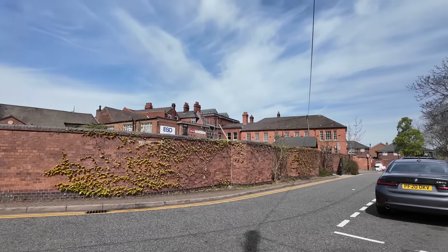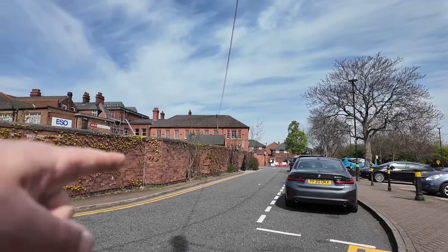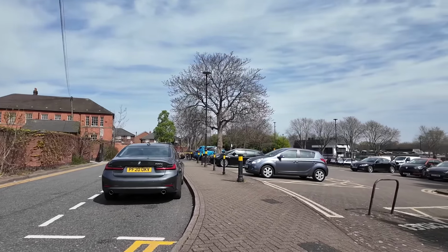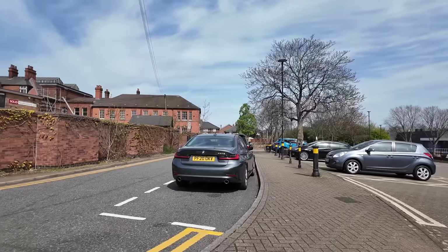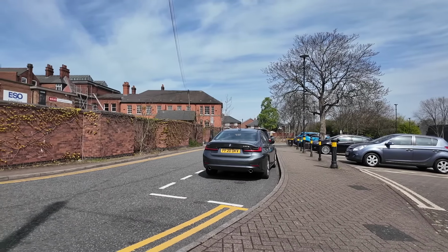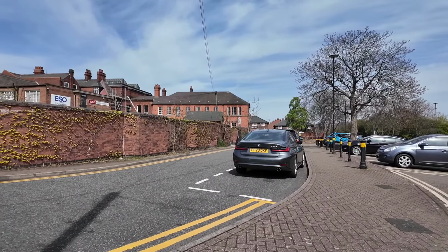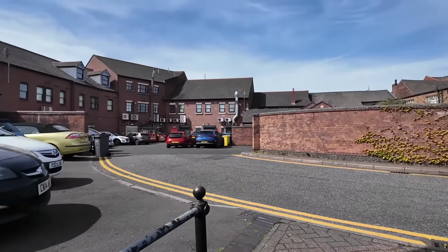Here there was market stalls running along that side of the wall there, and running in the middle of this road here, and well, along here also. Now, does anybody remember the marketplace being here? I mean, to look at it now, there's no way on earth I can even picture there having been a marketplace here. But indeed, it was once the marketplace for Oldbury.